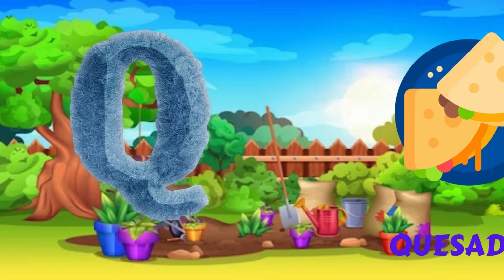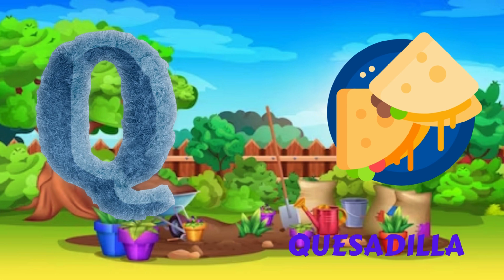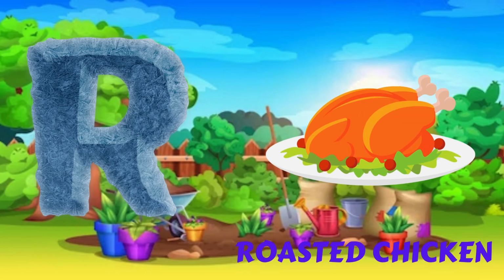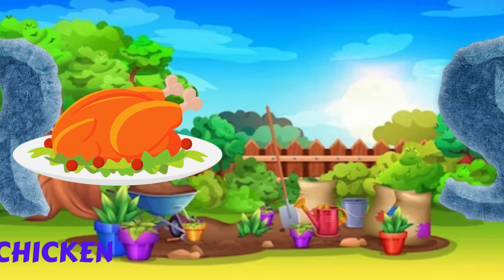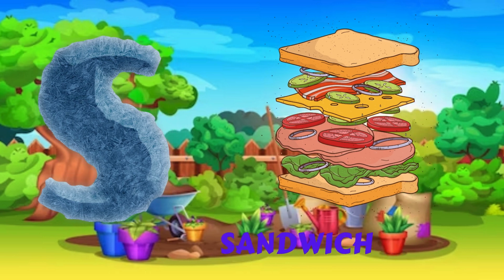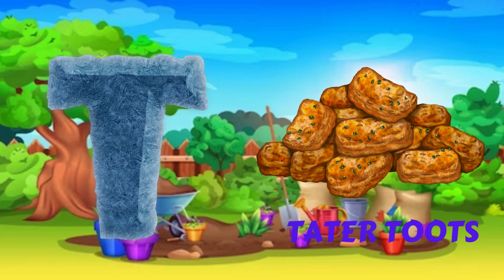Q is for quesadilla. Qu, Qu. Quesadilla. R is for roasted chicken. R, R. Roasted chicken. S is for sandwich. S, S. Sandwich. T is for tater tots. T, T. Tater tots.